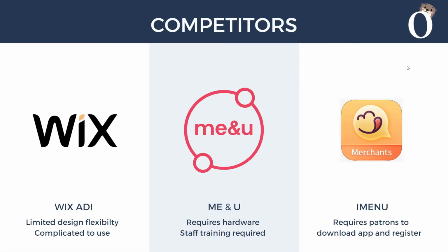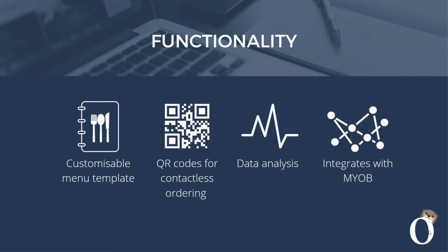Moving forward, competitors? We have found that Wix is overly complicated to use for small business owners with no design or technological skills. MYOB requires hardware in the form of a beacon, which can cause hardware problems and can be costly to set up. Rather than having business owners run their own online menu, it requires an account manager from MYOB. iMenu requires customers to sign in and set up an account, which is a friction point that prevents adoption of iMenu, and from the business perspective, it's hard to navigate and set up.